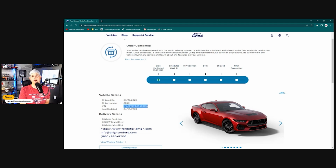So I don't want anybody, because there will be people out there that order a Ford vehicle and they're like, well, I don't have a VIN just yet. Keep in good contact with the dealership. Don't bug your dealer about it every day. A good salesperson should keep you informed and send you the information as they know.